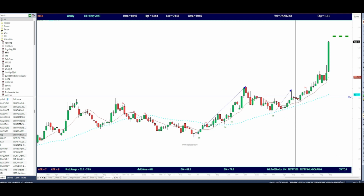And it actually became a 4-week tight closing, which is an even more bullish pattern. Next week there was a bullish engulfing, and then the stock rallied from there, as you all know, to 136 now, right? So it's a 63% return on a large cap stock in roughly 2 months.